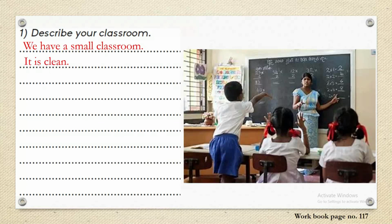Next, what other things are there? There is a blackboard. There are desks. Like that, you have to write the things in your classroom. Now, you can write a few sentences about your classroom.